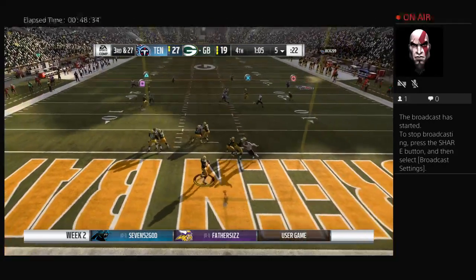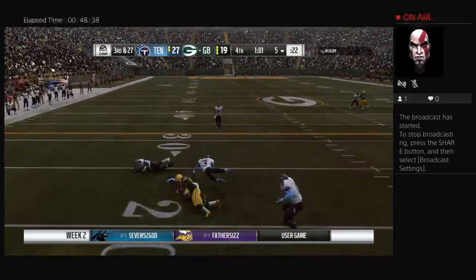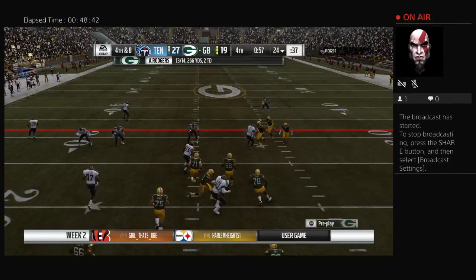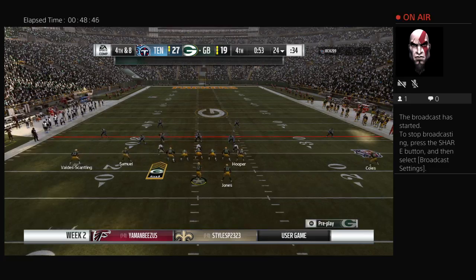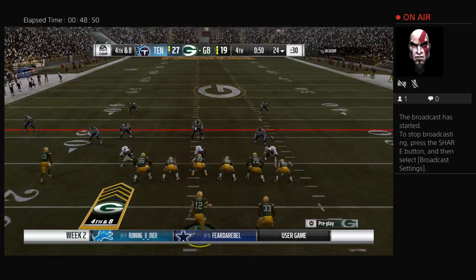He's back to throw. And he finds a man with a crossing route. And he'll go down just shy of the 25 at the 24-yard line. 19 yards is the pickup there, but even with that, they're well short. It's 4th down.